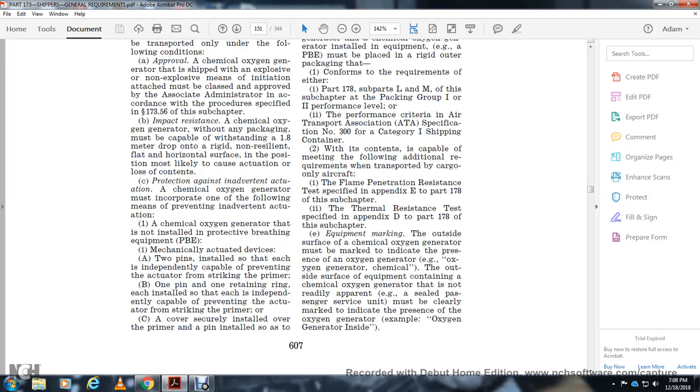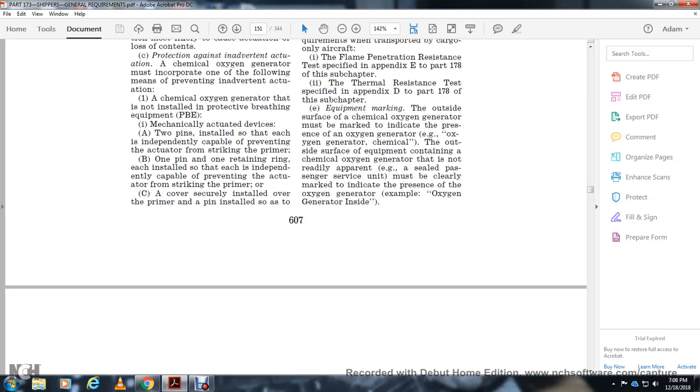Equipment marking. The outside of the chemical oxygen generator must be marked to indicate the pressure of the oxygen generator. The outside of the equipment containing the chemical oxygen generator that is not readily apparent, the sealed part of the preserved surface unit, must be clearly marked to indicate the presence of the oxygen generator inside.